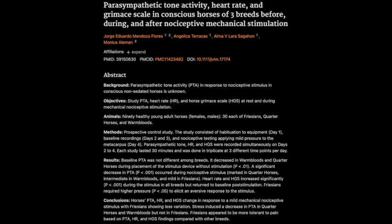Okay, drum roll, please. Did the Frisians live up to their stoic reputation?